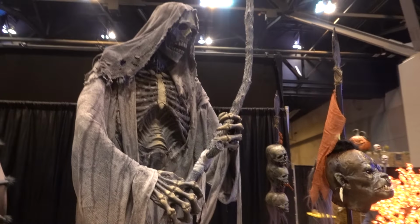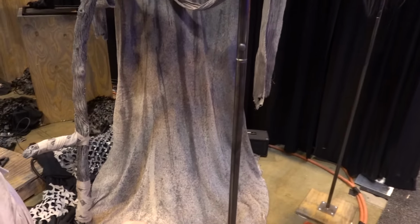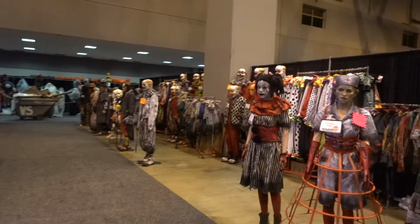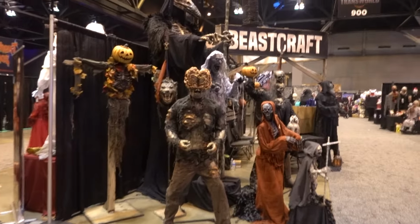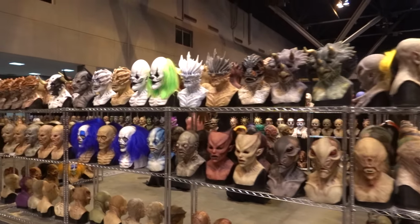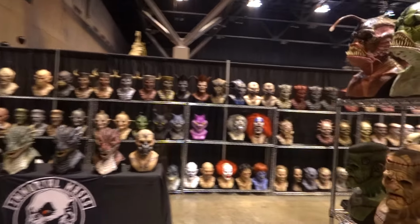And look at that Grim Reaper. My God, that is really cool. And that's cool. I don't know if this stuff works. No, it's turned off. Christmas lights. And then that's Ghost Ride down there. More stuff from Beastcraft. I will say Beastcraft's got a lot of cool stuff. And here's Immortal Mass. And now they have all of the bags off of the masks.